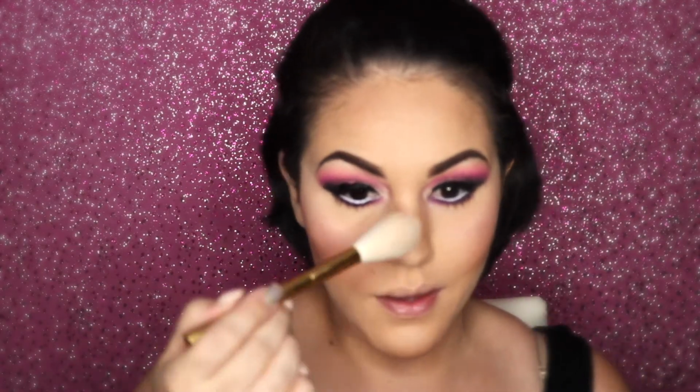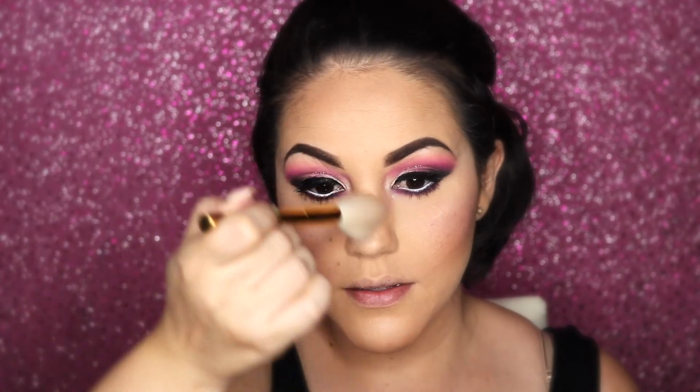Ooh, that is looking nice. Just put some here, center of the nose. Center of the forehead. Cupid's bow. Look at that highlight. It is popping right about now.